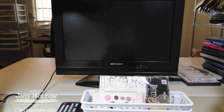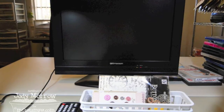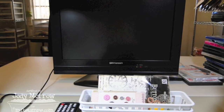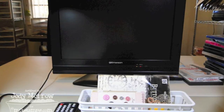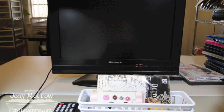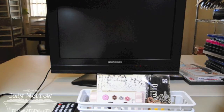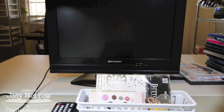Sitting directly in front of me on a table is my little 19-inch flat screen TV with a built-in DVD player. While it's not a stamping tool, it's definitely a tool that I use every time I stamp. I love watching romantic comedies and all sorts of other movies. I've built up quite the collection. I stick a movie in, put my headphones in to drown out any noise around me, and just get busy.